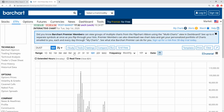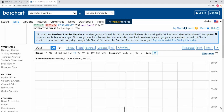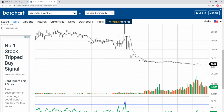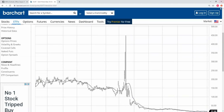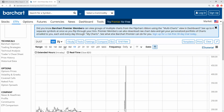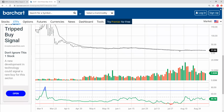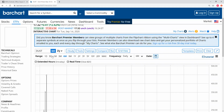But I'll show you what the chart looks like on a 1-year basis. Not much help. Let's see if I can do it on a 6-month basis. So this is bearish. These guys are looking for things to drop. Yeah. I don't know what to tell you on this one.